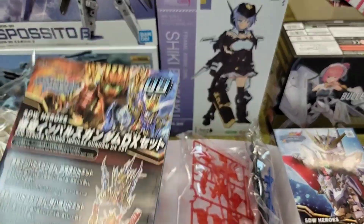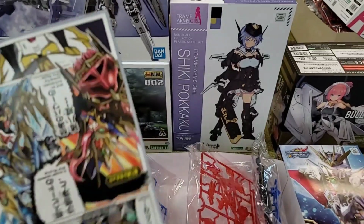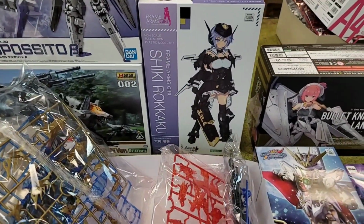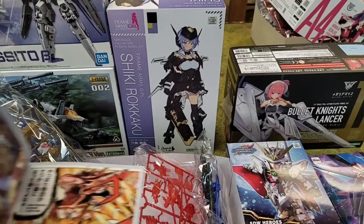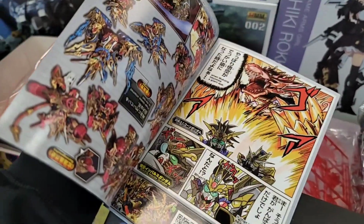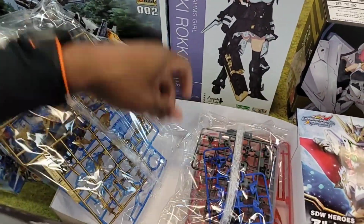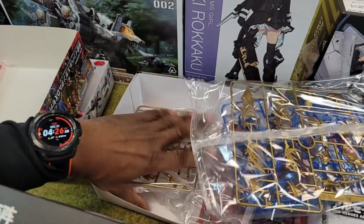What I'm interested to see is if you can build just one thing or both in here. So you get a little booklet that has what should be the instructions. Yeah, this is instructions, but it kind of has a couple pages from a manga. So very interesting. I'm guessing you can only build one or the other because there's not much in there.